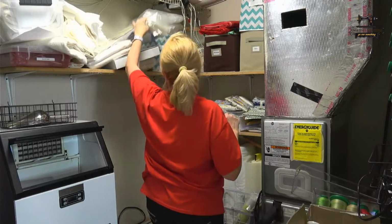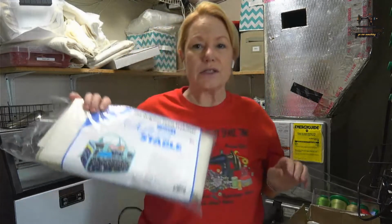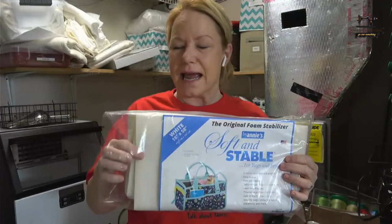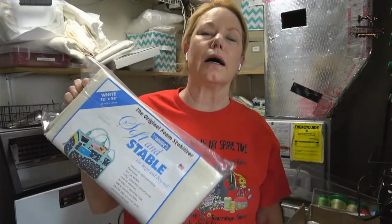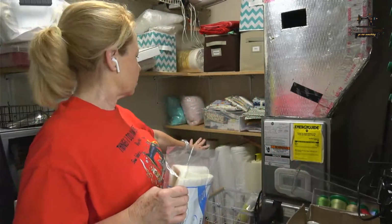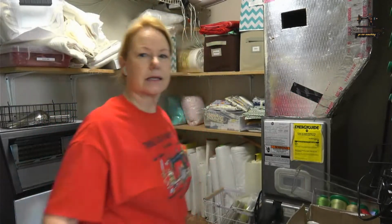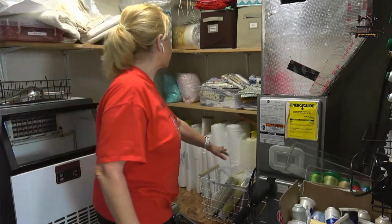Okay. So pillow forms are in this. I'm going to leave it. Here's some soft and stable. Now, when I was doing Takeover Tuesday the other day, I was like, oh, I have some soft and stable. Let me go digging for it. And I found it, and it's pieces. It's not even whole. I thought I was going to have to go to the store, but I did have a bolt of some other Pellon that did the same thing. So I'm going to put this here in this basket so that smaller uses of stabilizers go right here.